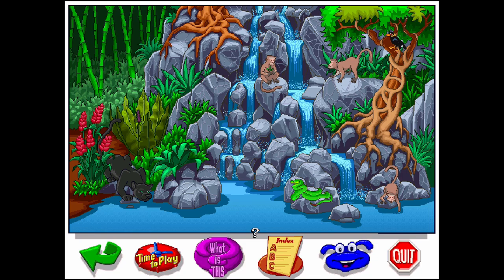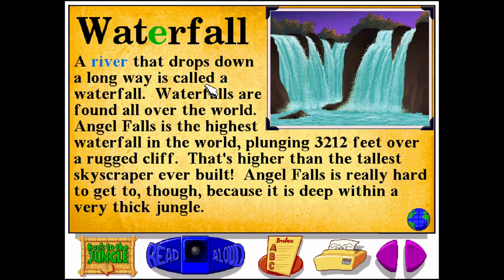Waterfall. W-A-T-E-R-F-A-L-L. A river that drops down a long way is called a waterfall. Waterfalls are found all over the world. Angel Falls is the highest waterfall in the world, plunging 3,212 feet over a rugged cliff. That's higher than the tallest skyscraper ever built. Angel Falls is really hard to get to, though, because it is deep within a very thick jungle.